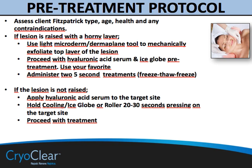Now, when you put the hyaluronic acid solution on, what you're basically doing is trying to moisturize or bring water into the area that you're going to be treating with CryoClear. The ice globe also, we found, brings an added benefit in that it pre-cools down the area of the tissue onto which the CryoClear will be sprayed. What this does is just help boost the CryoClear treatment to make sure that you get the best possible outcomes.